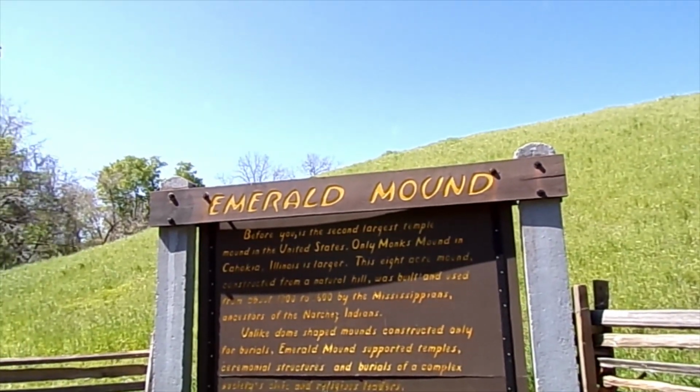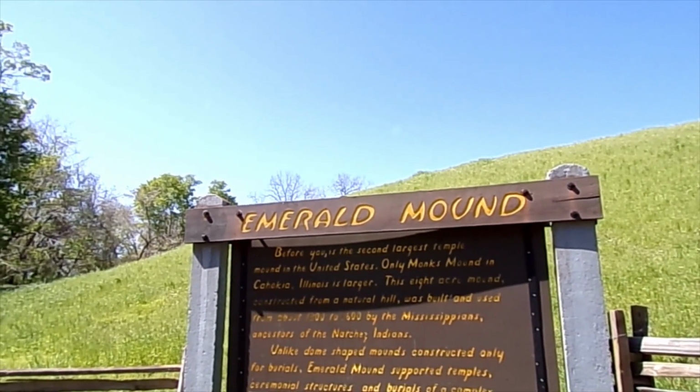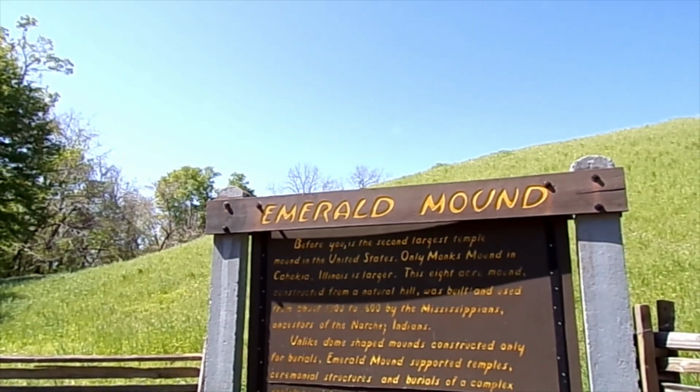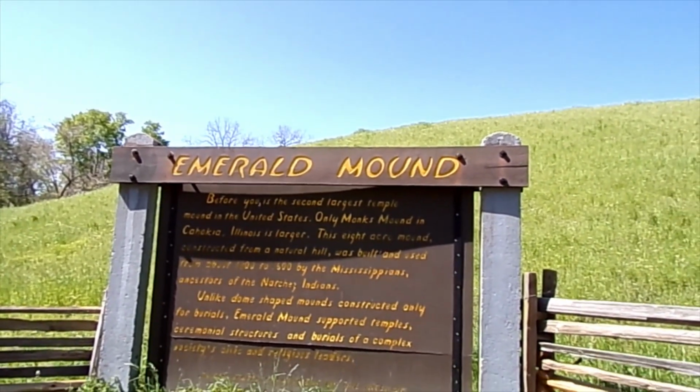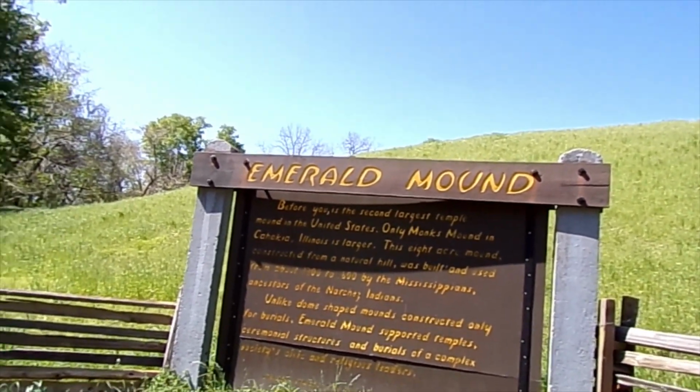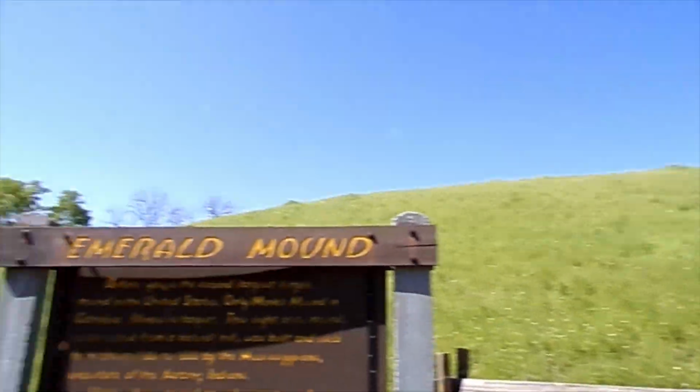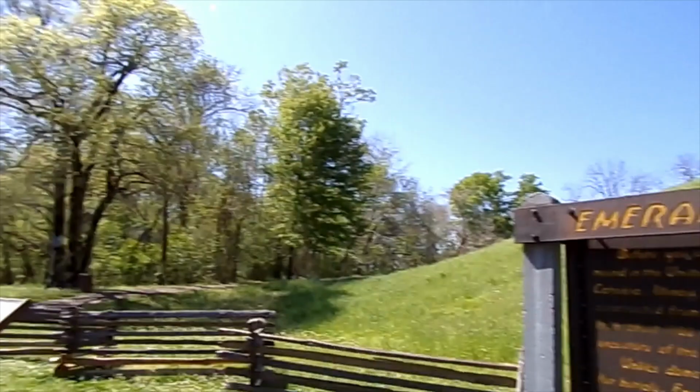This is Emerald Mound, and it says here it's the second largest. My information said it was the third, but it's shorter than Poverty Point, but it's way longer than Poverty Point, way longer.